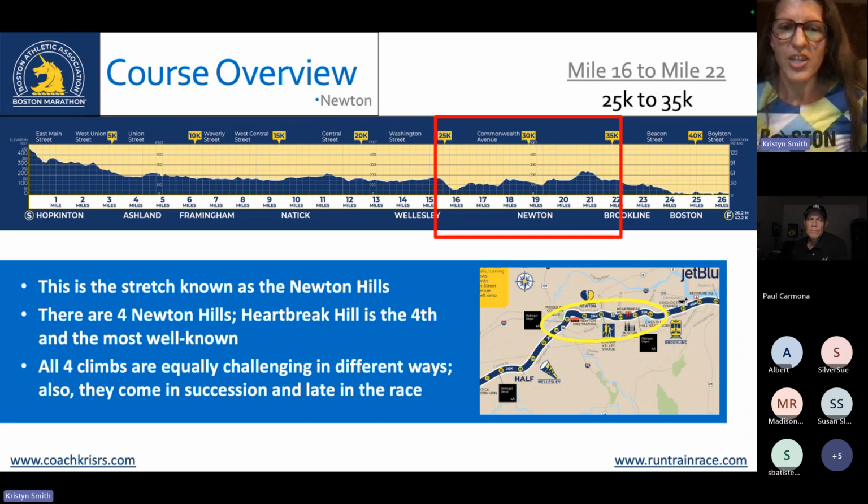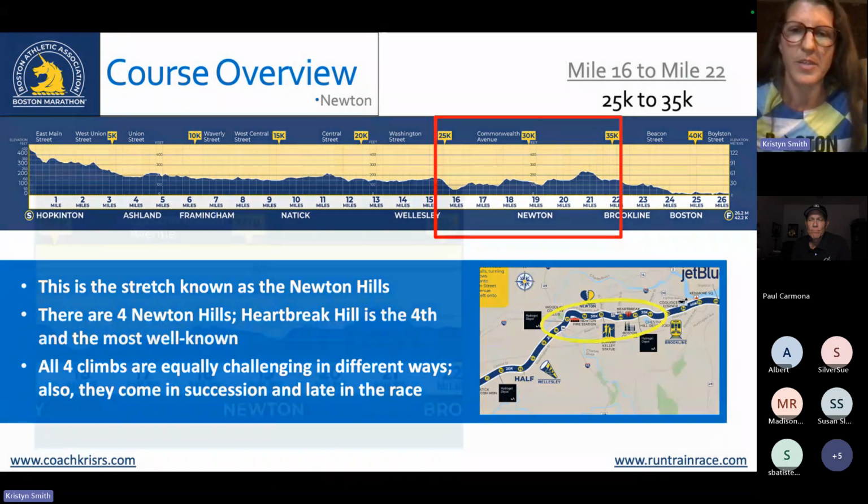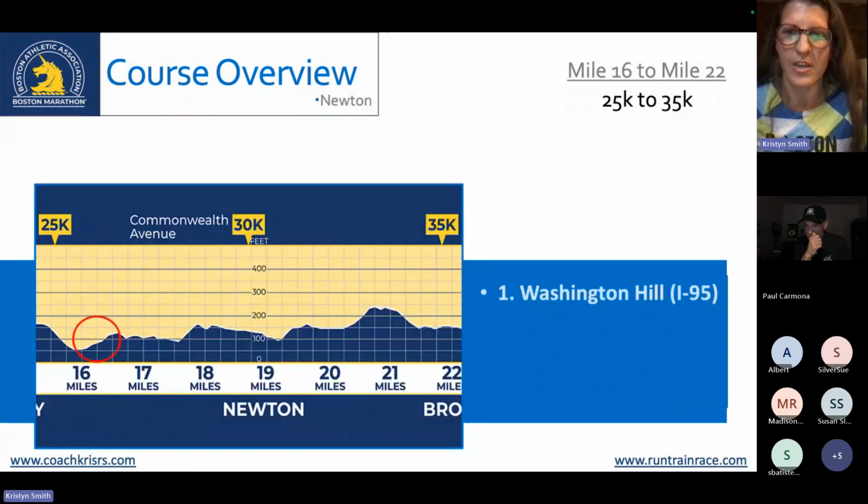They're all challenging in different ways. They're all in succession, and they're all here in this later half of the race. And that's one of the things that frankly makes this the most difficult, is where it comes in the race and not the hills themselves. Because if you were tackling these hills in the first 10K, you probably wouldn't even notice them. But again, we're looking here at miles 16 to 22, and you're going to notice these climbs. We're going to look at it in great detail.